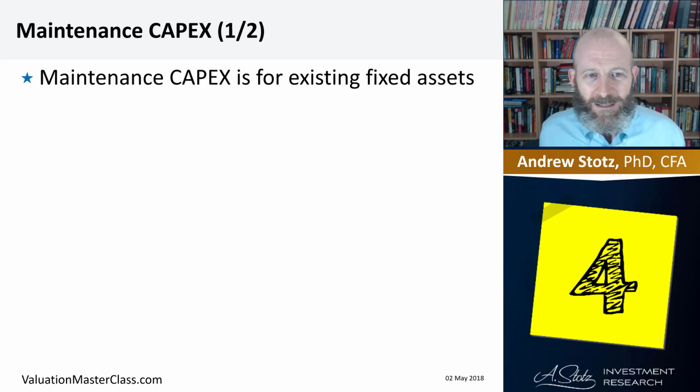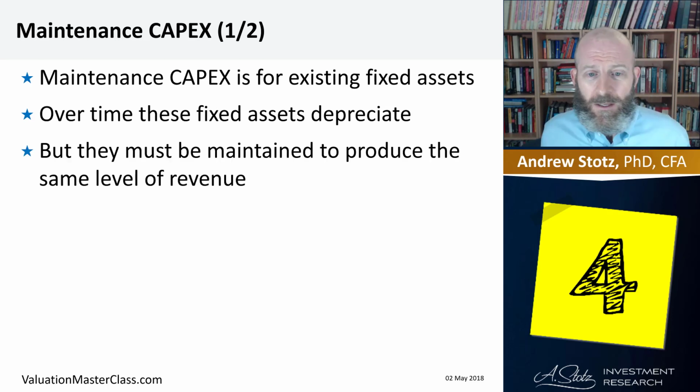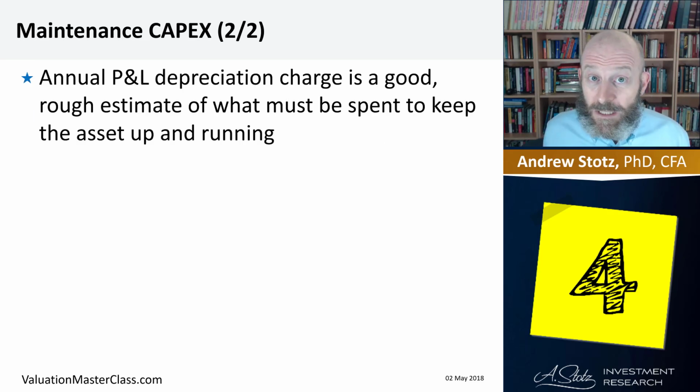So let's look at maintenance Capex. It's for existing fixed assets. Over time, these assets depreciate. We have to repair them. These assets must be maintained to produce the same level of revenue. Now, annual P&L depreciation charge is a good rough estimate of what must be spent to keep the asset up and running.